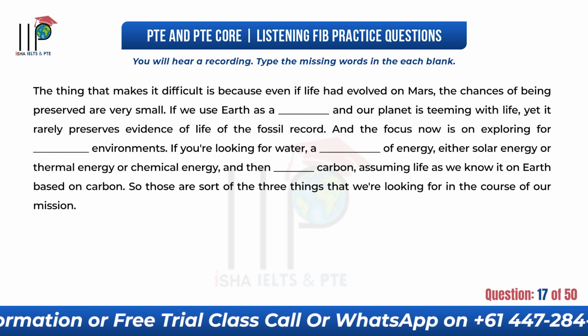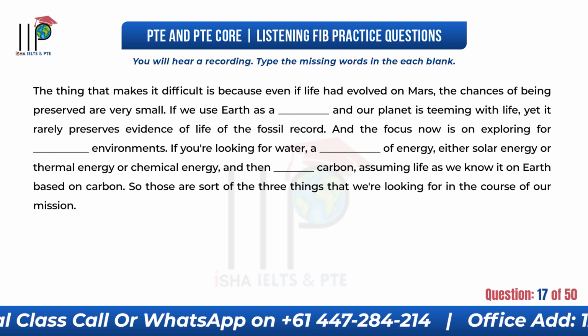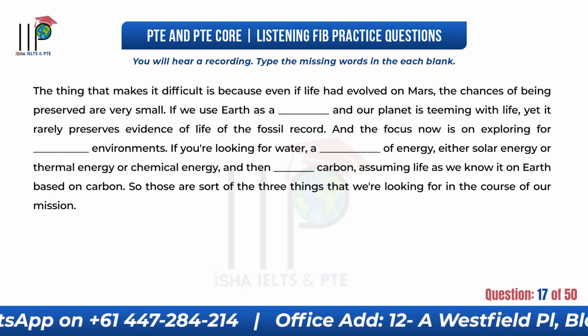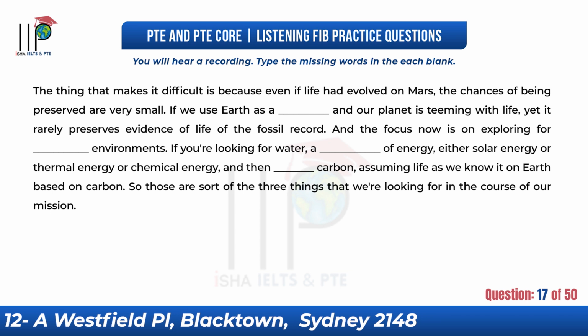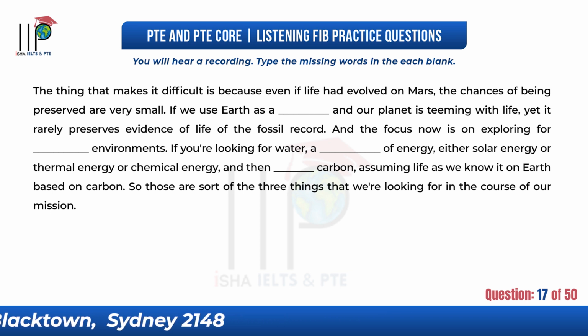And the focus now is on exploring for habitable environments. You're looking for water, a source of energy, either solar energy or thermal energy or chemical energy, and then organic carbon, assuming life as we know it on Earth is based on carbon. So those are sort of the 3 things that we're looking for in the course of our mission.